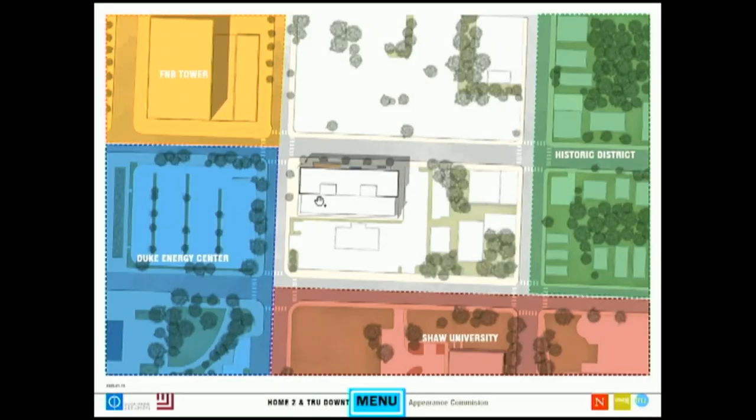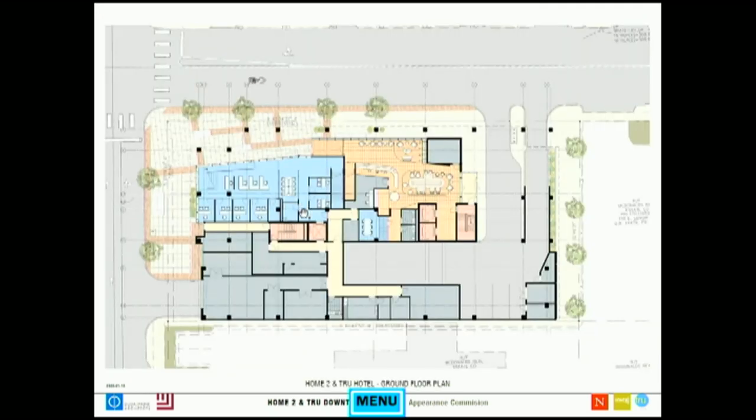I'll just give a quick rundown through the PDF. Just to reiterate the site, it's just north of the McDonald's on Wilmington, at the corner of Wilmington and Lenore. It's at the confluence of a couple of different districts. The lot is really tiny. Like Michael said, it's 105 feet by 210, so we've been pretty challenged to fit all this onto the site.